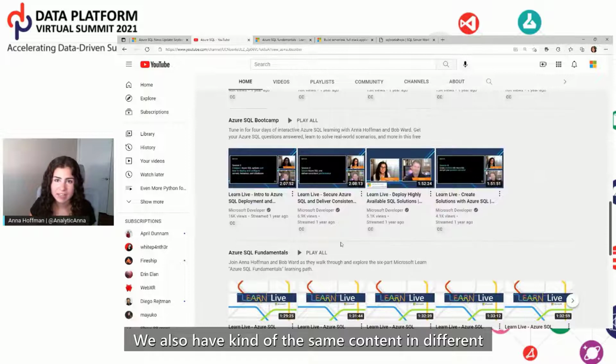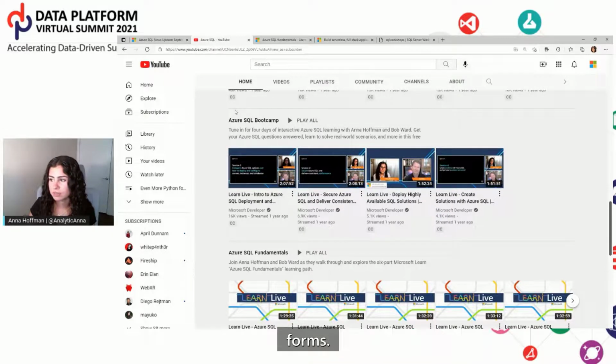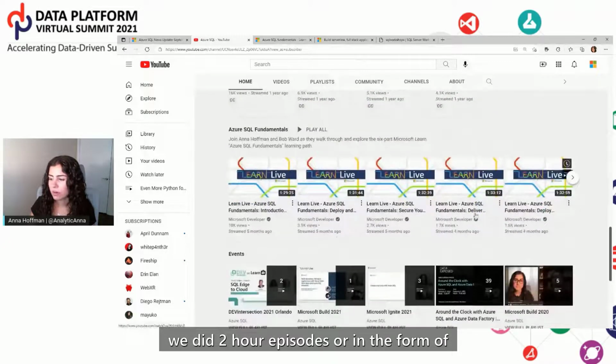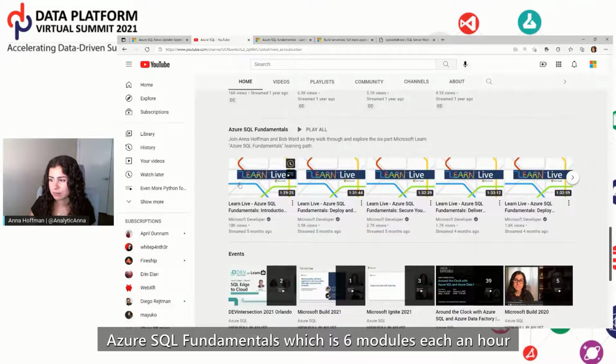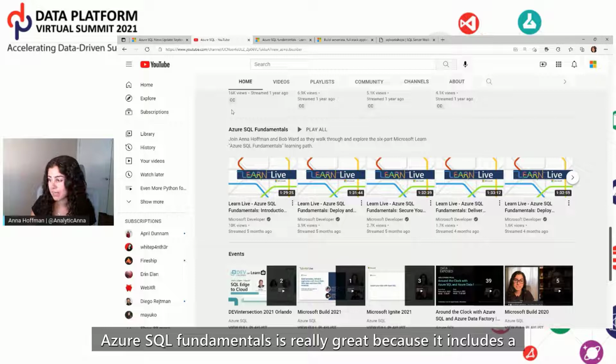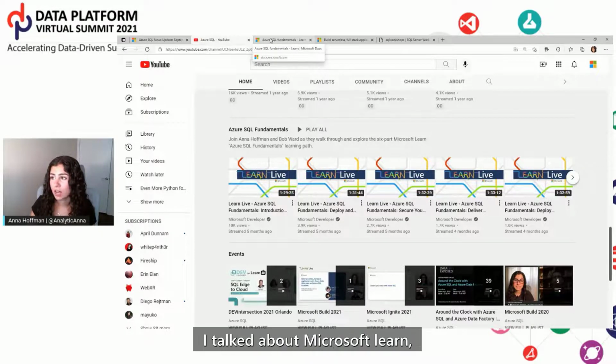We also have kind of the same content in different forms, for example, in the form of a boot camp where we did 2-hour episodes, or in the form of Azure SQL Fundamentals, which is 6 modules, each an hour and a half long, that were delivered live. Now, Azure SQL Fundamentals is really great because it includes a learning path.